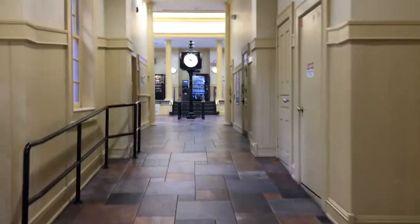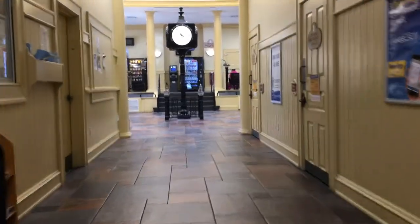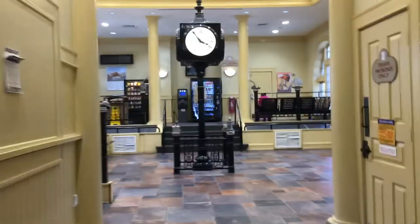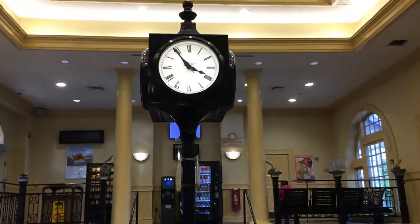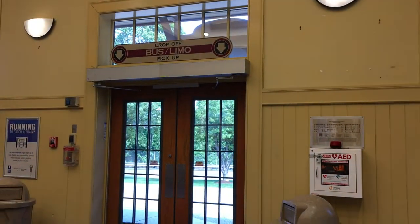But that's not all. Heading down this hallway, you can find bathrooms to my right, and down the center, there is a really nice looking clock, which looks like it would be right at home in London. Overall, the interiors are really nicely designed, with even there being a TV and a bus and limo drop-off slash pickup area, which is a nice touch. This waiting room also has vending machines, which is also great as well.